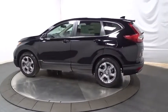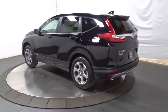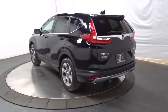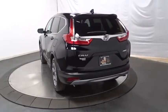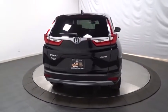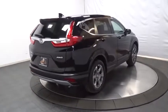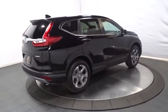Backup camera, keyless entry, leather-wrapped steering wheel, 8 speakers, trip computer, fog lights, compass, electronic stability control, tachometer, outside temperature gauge, brake assist, leather seats, body color door handles, tinted glass, engine immobilizer, leather shift knob, low tire pressure warning.